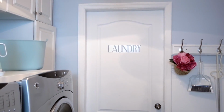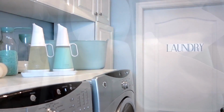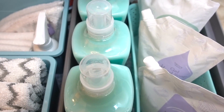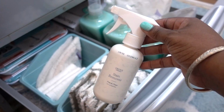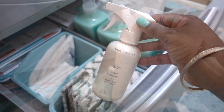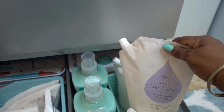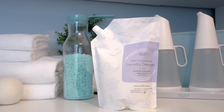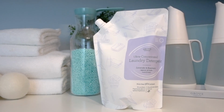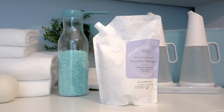After using Grove Collaborative for the past few years, I get questions all the time. Do you still use Grove? Do you still like them? Yes, I still use them and I still love them. I get tons of questions about my laundry routine as well, and it's far from ideal, you guys. No harsh ingredients, wasteful packaging, and sticky dribbles of detergent left behind. That just drives me crazy. I've been using the Grove Collaborative plant-based laundry detergent that works just as well, if not better, than top brands, and it's made with natural cleaning enzymes that work really well on stains.